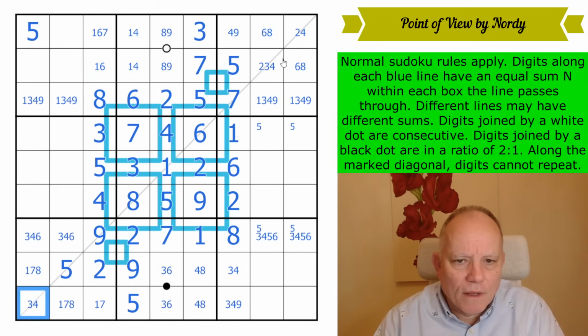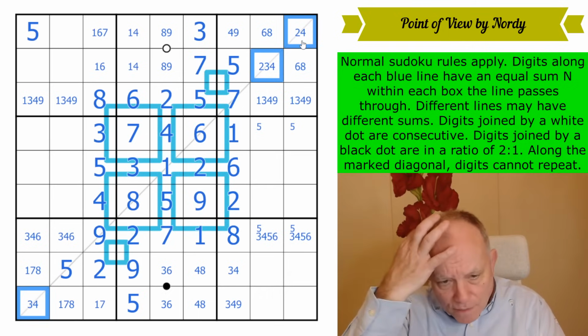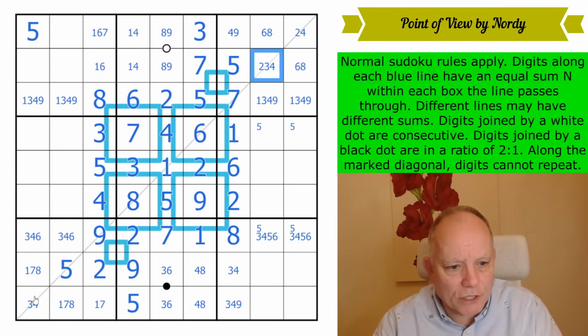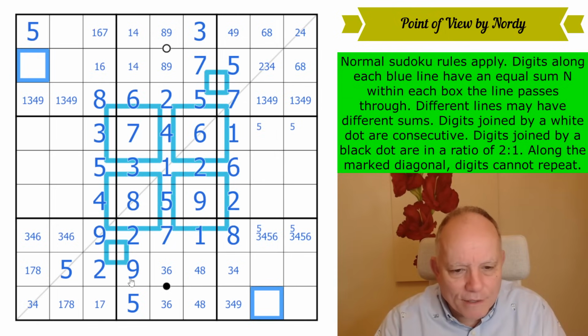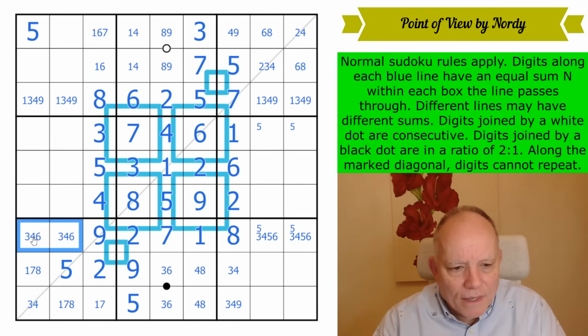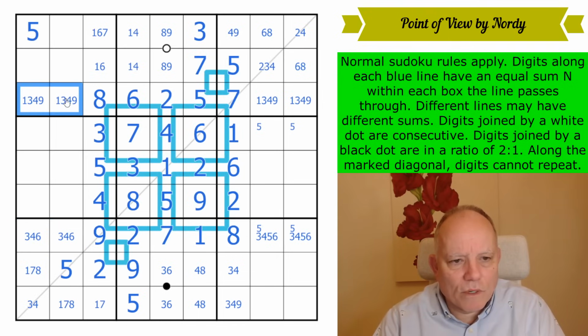If we've got 2, 3, and 4 to place, 3 only has 2 positions, there and there. So those two cells can't be 3s. That doesn't look very helpful, not to me. It's probably just Sudoku. I need to concentrate on what I'm doing. Right. 3, 4, and 6. 1, 3, 4, 9. Finished all the blue. The diagonal I don't seem to be able to progress on at the moment.